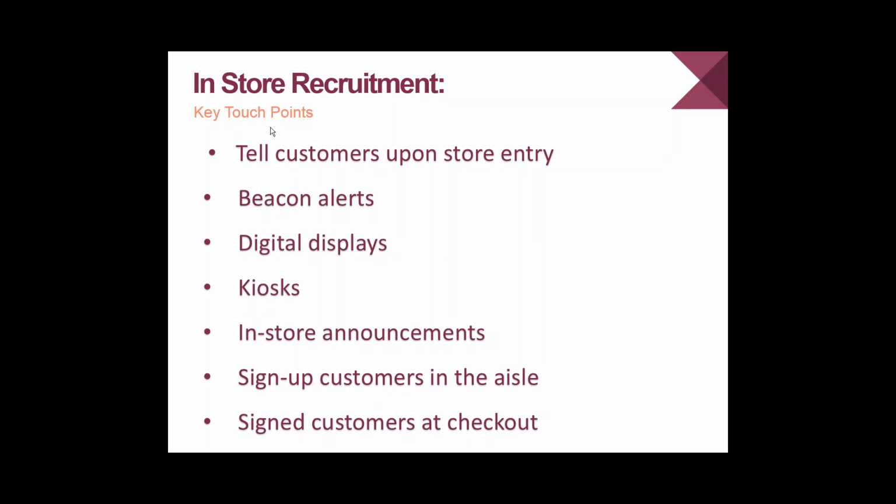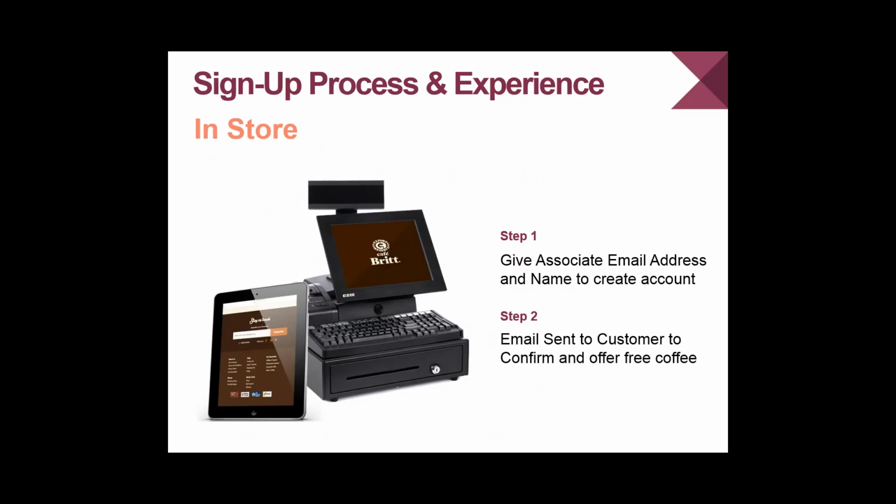Digital displays within the store, kiosks essentially, where they can participate in the program. Announcements in stores: your store associates can make announcements regularly, especially at the time of peak traffic, to announce the program. Especially signing up customers in the aisle or signing up customers at checkout is an example that we talked about before. And so the sign-up process should be very simple.